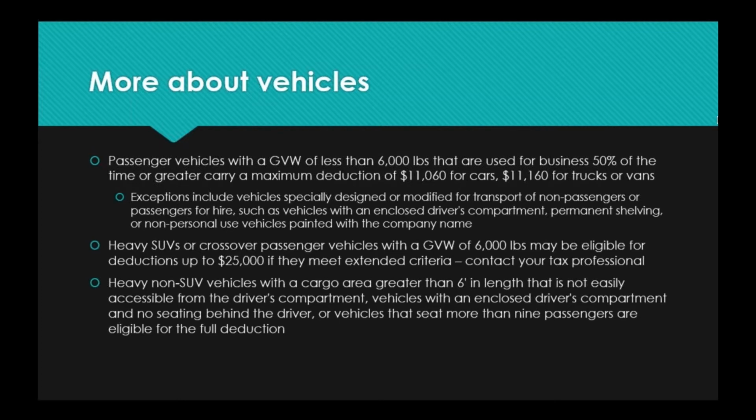Now, vehicles that are 100% eligible for this tax deduction are heavy non-SUV vehicles with a cargo area greater than 6 feet in length that is not easily accessible from the driver's compartment. So that is going to be your work trucks, cargo van, anything along those lines. Vehicles with an enclosed driver's compartment and no seating behind the driver, again, describing work vans or work trucks, or vehicles that seat more than 9 passengers.